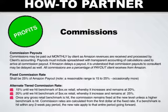Commission rates are calculated from the first dollar at the fixed rate. If a benchmark is hit within any 2-week pay period, the new rate will apply to that entire period going forward. It's clear as it can be. All right? This is fair. You're doing a lot of work. You're bringing expertise to the table, and you're helping them to make money where there was no money before.